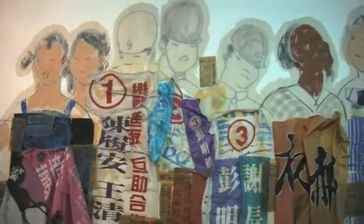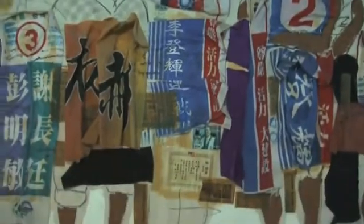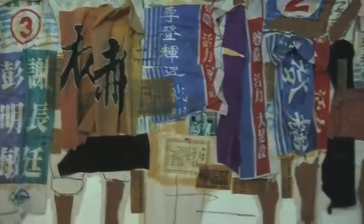And this piece was made to represent the elections in Taiwan, which are a big deal here because every year they have an election of some kind. And these are the election posters. And the fabric that he's used to make the clothes for these people are election posters, and the words that you can read there are the names of various candidates. And apparently every year when the elections happen, the walls and the streets are just lined with these coloured flags, and the flags are like bunting.